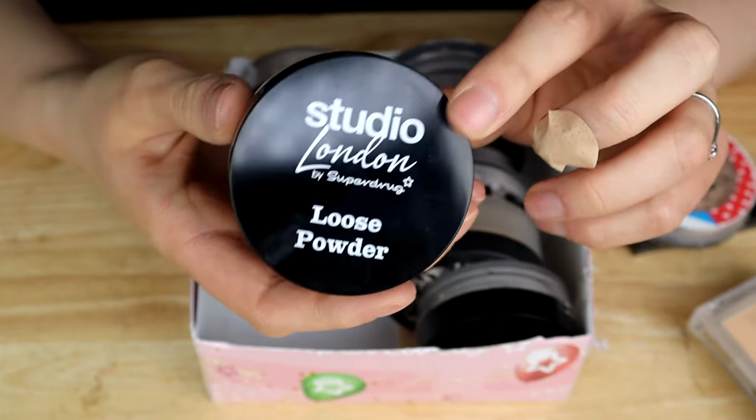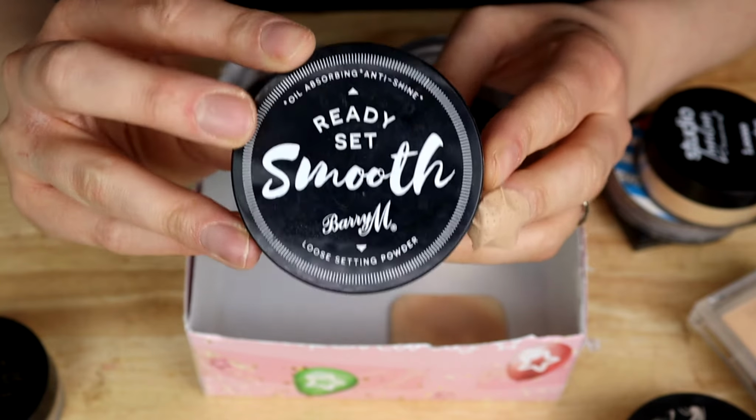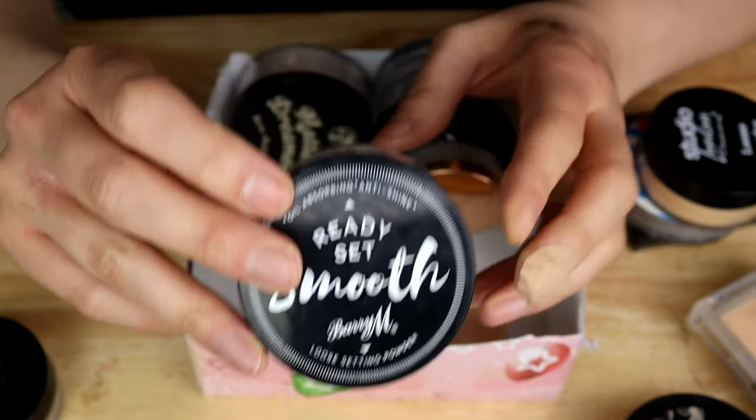The Me Flawless Loose Powder. Too dark for me and I just don't really like the way it looks on my skin, so this one can go. The Barry M Ready Set Smooth Loose Setting Powder. Used it a couple of times. It was okay, but then I sort of stopped using it really, so this can go.